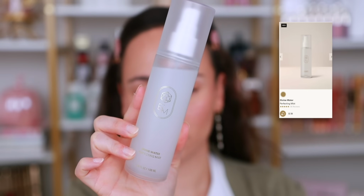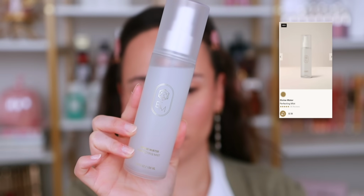This was a surprise, but this is a beautiful setting spray from M Cosmetics. It's the Divine Water Perfecting Mist. If you have dry skin, if you feel like powders can look a little heavy on the skin, you have met your match. This is hydrating, but it's not too glowy.